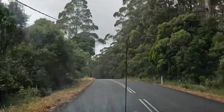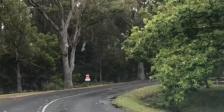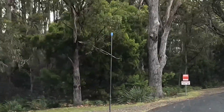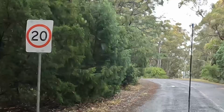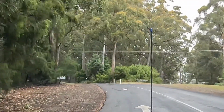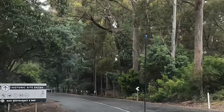About 3 kilometres. So we're just pulling into the Port Arthur historic site. I'm a bit ambivalent about going there. I took my mum and Beck there in about 1987. It was about 12 months after the tragedies down here. It was very fresh back then.